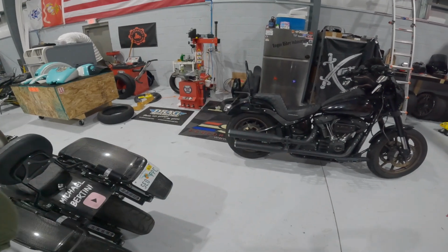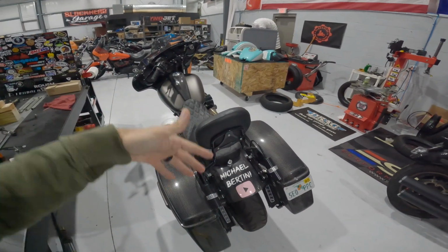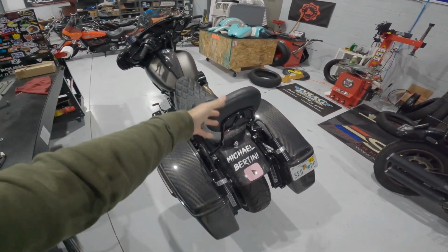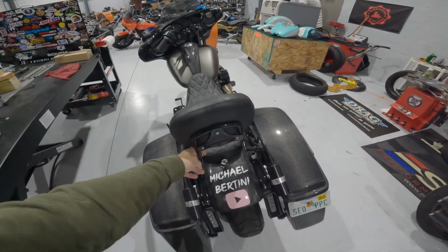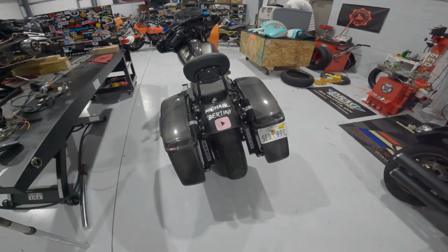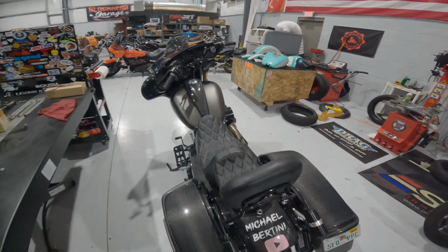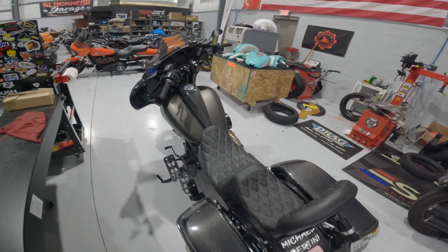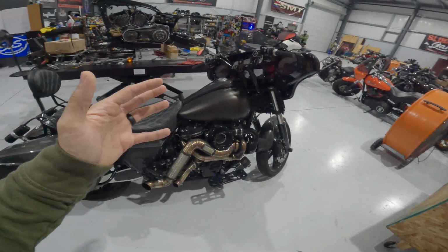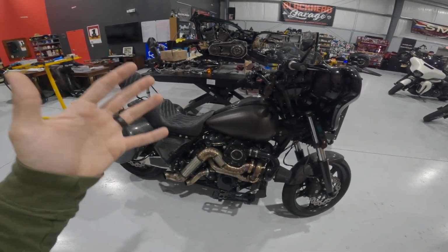I think that bike is maybe like 20 pounds, as an example, lighter than my bike with all my stuff on it, right? And that includes the passenger pillion seat and the backrest and the sissy bar, the whole nine. So super lightweight build, super lightweight bagger. All of the YouTubers who have taken this bike out, anybody who's actually ridden my bike, always says it is not just insanely powerful and insanely fast, but this thing is crazy lightweight.